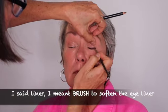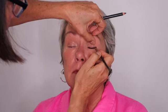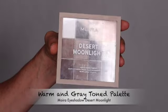Okay, here's a liner, the 226 liner by MAC, and as you can see, I just run it along that edge just to soften that down. As we get older, we want all of the lines with makeup to be diffused. We want every line in our face to be diffused, but with makeup in particular, you want to be sure that you learn how to blend.